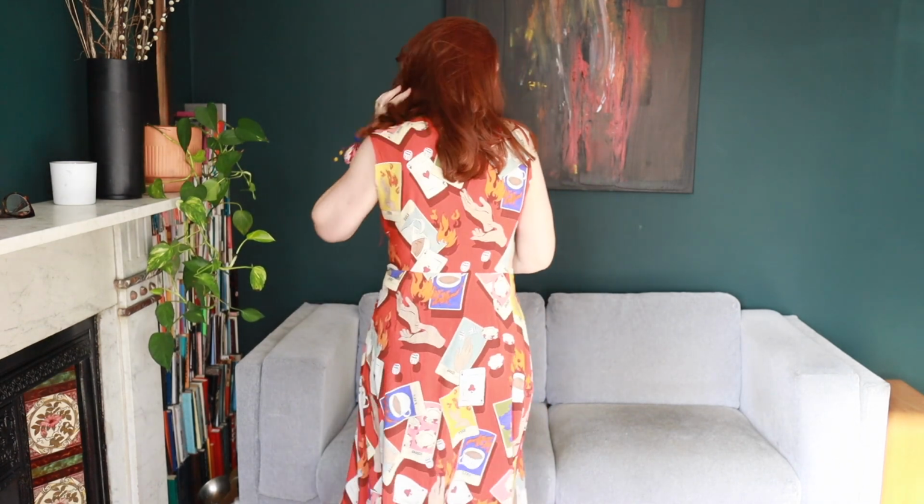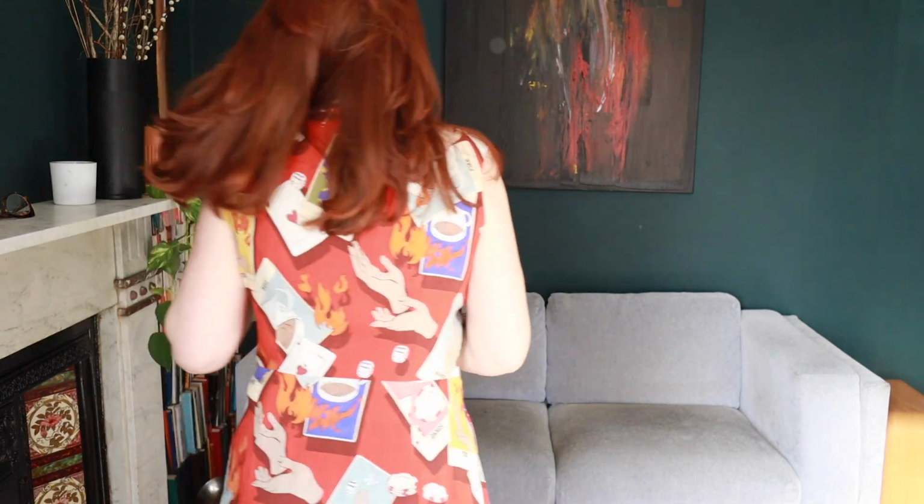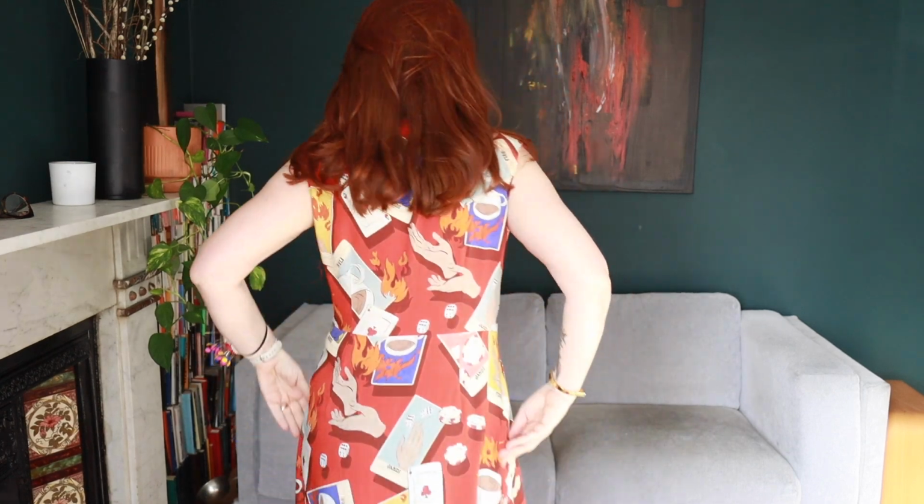I didn't attempt, by the way, with this bonkers fabric, to pattern match it, for no other reason really than I had 3 metres of it and the pattern required 3.3. I looked at the lay plan, and I thought I could squeeze it out, but I wasn't sure I'd be able to get all the pattern matching, so I didn't even attempt to. I think with a fabric like this you can get away with it.